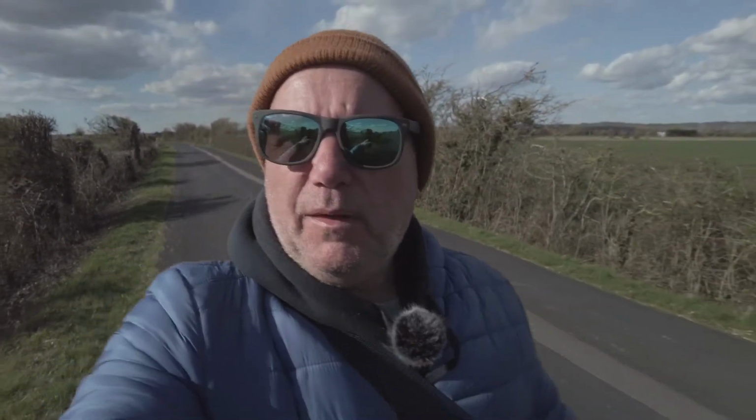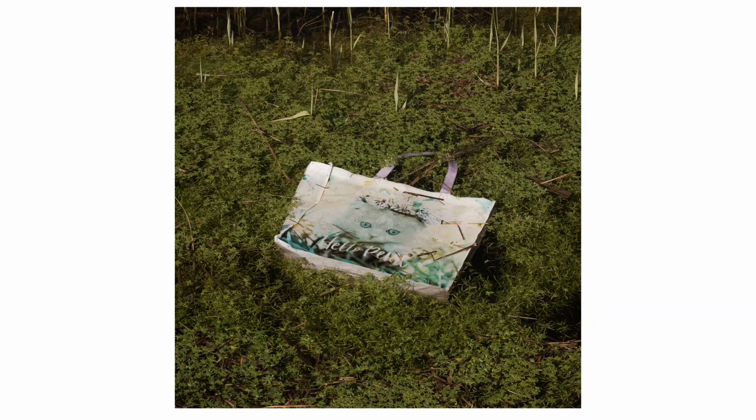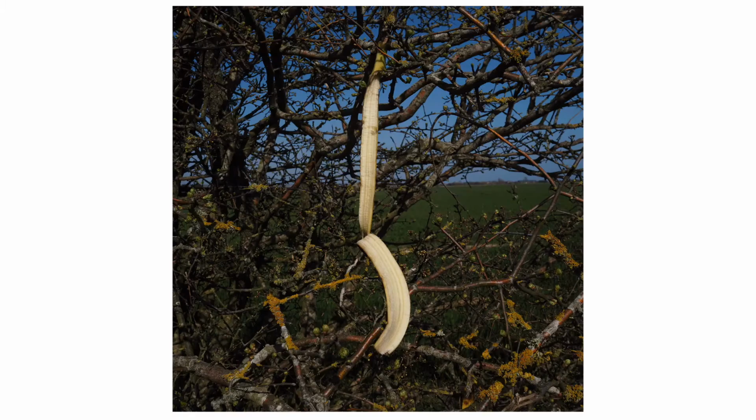Even though I don't get super excited about the photography, I do come across some odd photos that are quite interesting, and I'm not ultra keen on the landscape, but I am interested in things like discarded materials in the dyke here, for example. So there's definitely a human element to my photographs mixed in with the landscape, and it's sort of more leaning towards the darker side of photography, the darker side of the human condition.